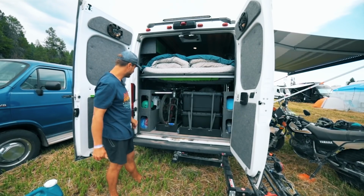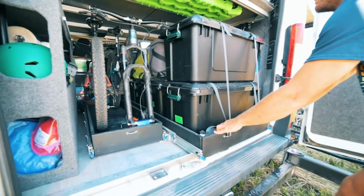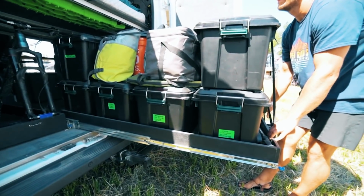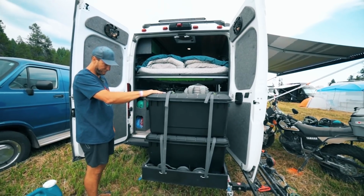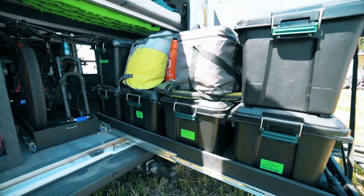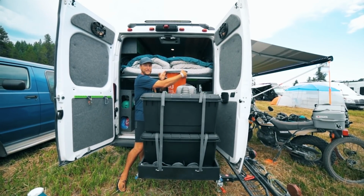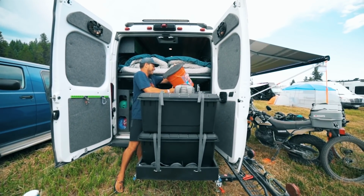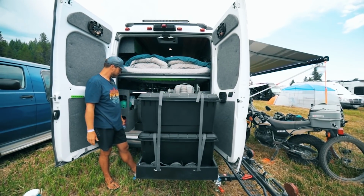Just gotta do laundry occasionally. And then this bin is the heavy one. But we have bike stuff here, climbing stuff, portable shower, more climbing stuff. The all-important Home Depot bucket, in case you gotta poop. The bathroom for emergencies. That's the emergency bathroom. We've only had to use it in Mexico.